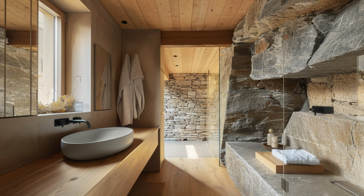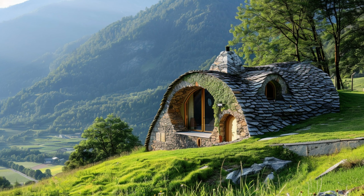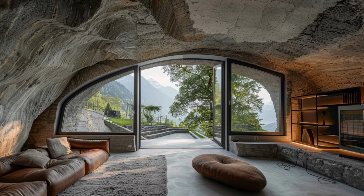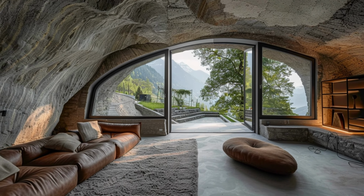The choice of materials is critical. Stone, being both abundant and resilient, is the preferred choice. Local stone is selected for its natural beauty and thermal properties, ensuring that the house blends seamlessly into the hillside. The stone is carefully quarried and prepared for construction, with a focus on selecting pieces that match in color and texture to maintain a cohesive appearance.